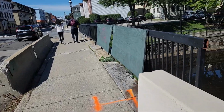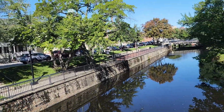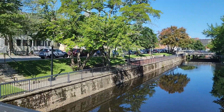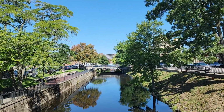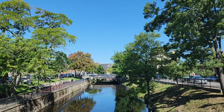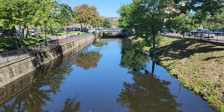And here we have one of the canals, and this one actually starts up by the swamp locks that I showed you on an earlier video, and runs down towards the river. The river is not very far that away. That bigger, newer apartment building is not quite on the river, but a little bit further down. That's where the mighty Merrimack is.